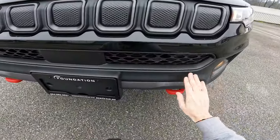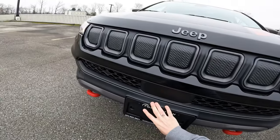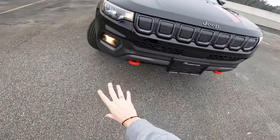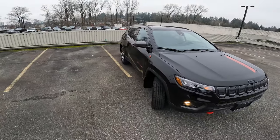We do have our active grills over here, obviously, and down here our tow hooks as well, and then our foundation license plate cover just here. We got the Jeep coming out of the hood just kind of right there, 3D, which is nice. Our floodlights, and then our Jeep performance LED lights. These are great at night. They work really well. I love them a lot.